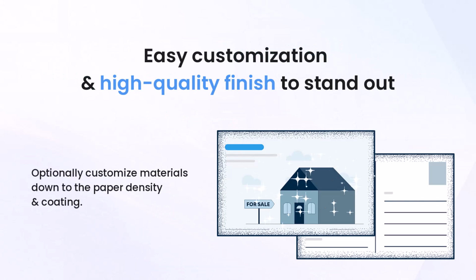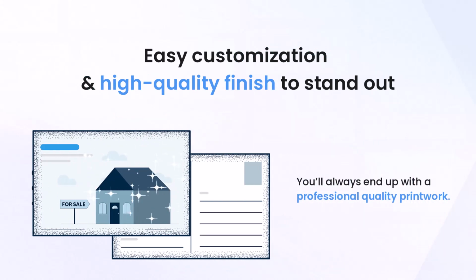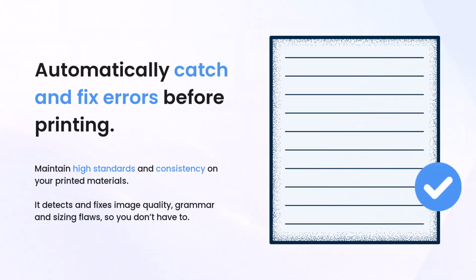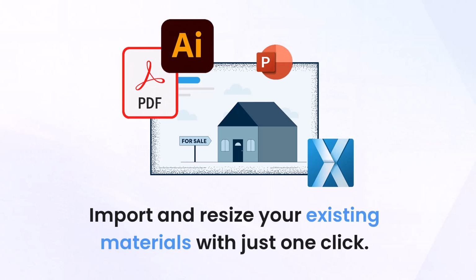Customize materials down to the paper density and coding. You'll always have professional quality print work. Maintain high standards and consistency on your printed materials. No ugly surprises with Xara's AI document checker. Send those mailers today. Easily upload and adapt marketing materials created in other tools to avoid redesigning the wheel.